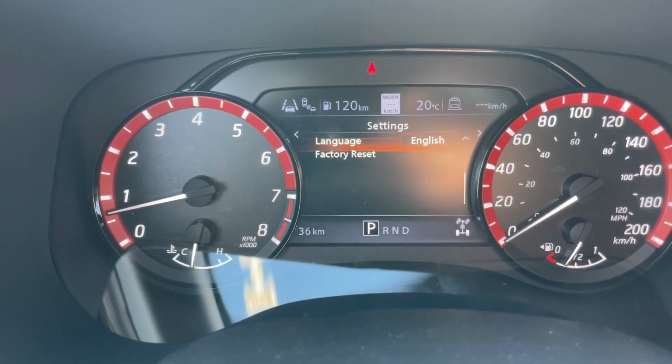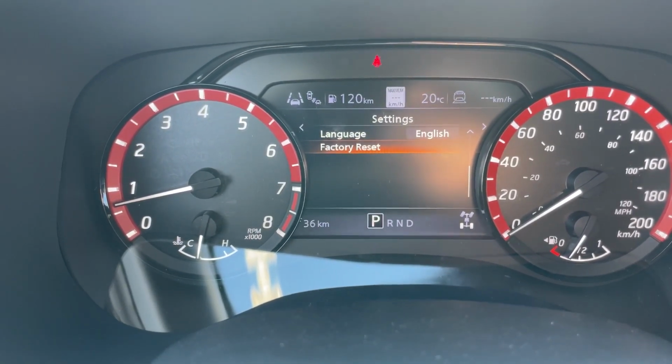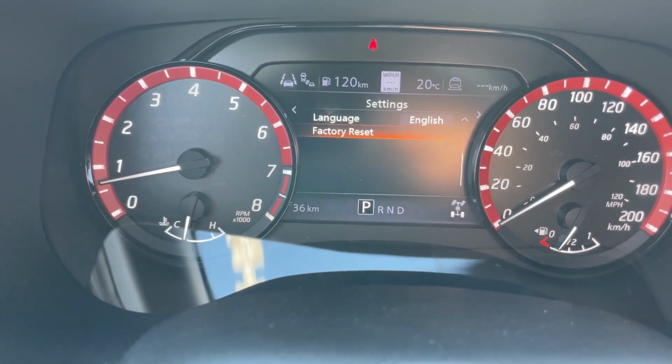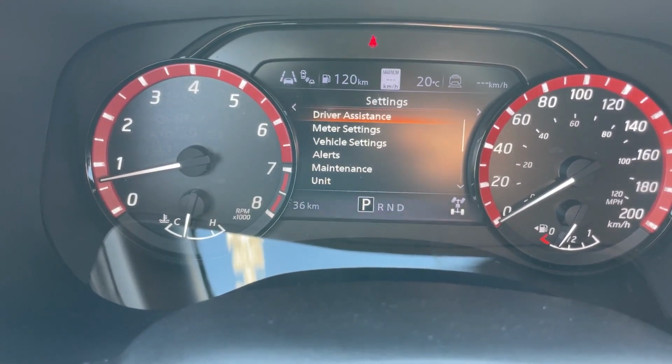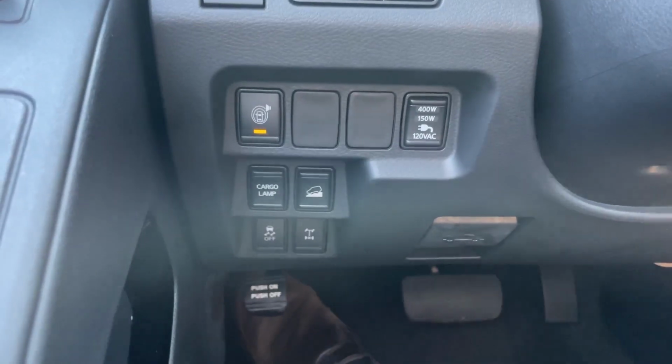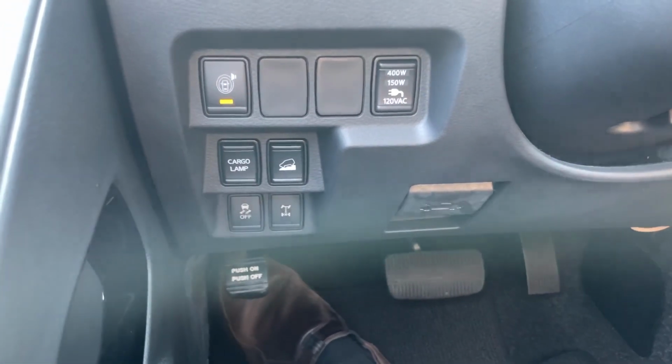And then, if need be, if you set something wrong and you can't figure it out, just hit the factory reset, then come back and watch how I've got everything set here if you want it set up the same way. And that is all of our screens there. Over on the left side of our dash, we've got some buttons down here.